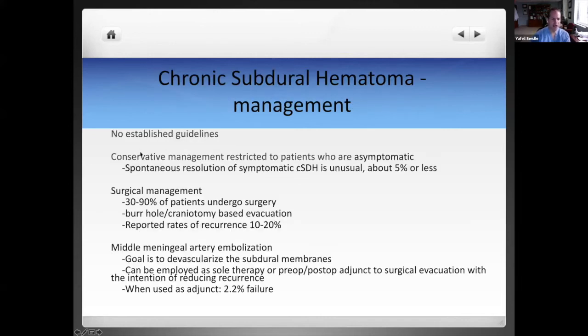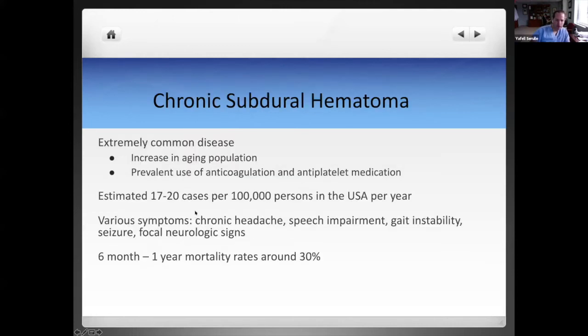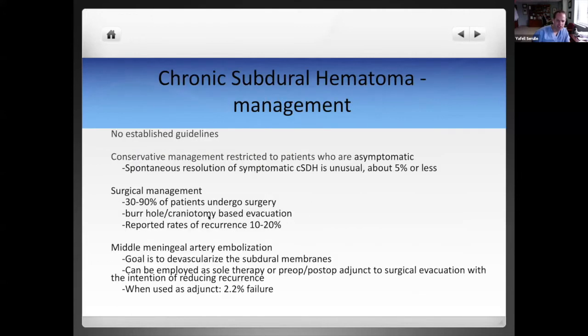Unfortunately, right now there are no established guidelines for this, although we are at the moment starting very important clinical trials for these hematomas. Hopefully we'll soon have more understanding of their natural history. But the bottom line is that traditionally, the treatment for these hematomas has been evacuation by burr-hole or craniotomy, with the problem that sometimes, despite evacuation, these hematomas recur. So these patients come back with more hematomas, and then we have to submit them to more surgeries.